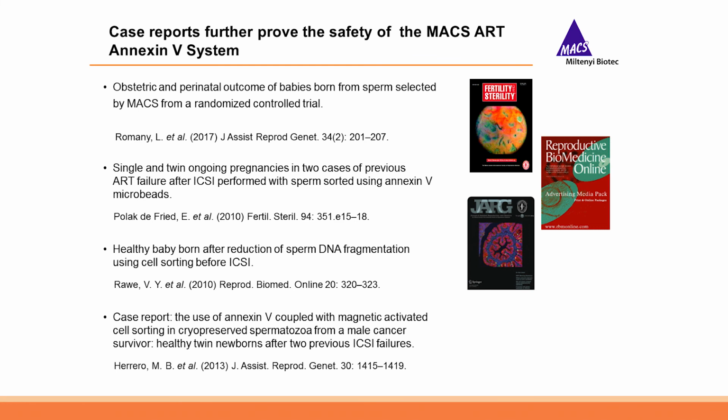And finally, due to time, I would like to also show you some case studies or papers which prove the safety of the MACS Annexin 5, and these are mostly cases of postnatal observations, such as the paper from Romani, where they showed that obstetric and perinatal outcome of babies born from sperm selected by MACS are pretty normal. And we have cases like single and twin ongoing pregnancy in 2 cases of previous ART failure after ICSI, performed with sperm sorted using the Annexin 5 microbeads.